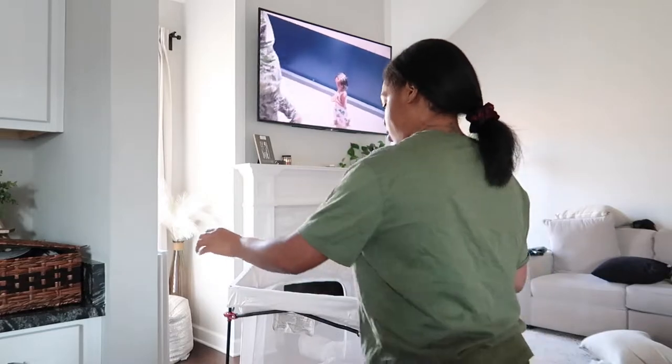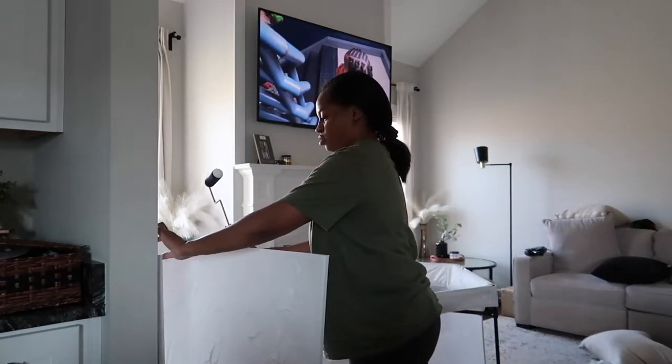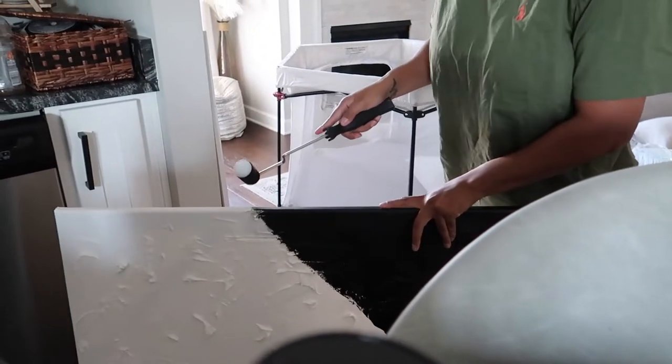So I'm gonna do it like this. Let's see. Is that done like it? I think if this works out the way I think it will, I don't need to tape it off. But we're gonna see. So this is the edge.